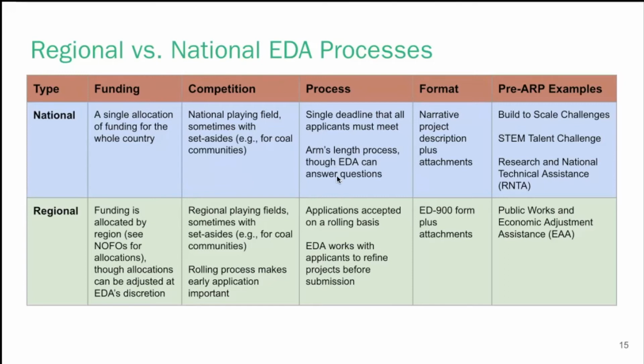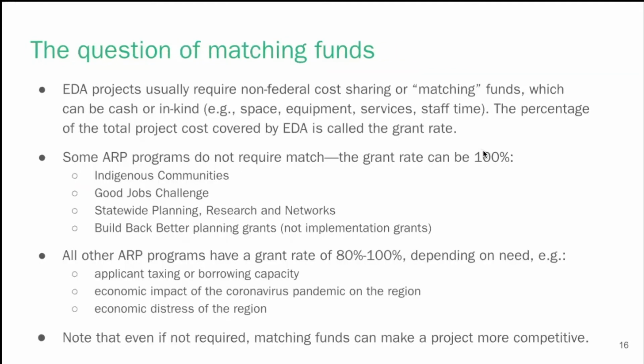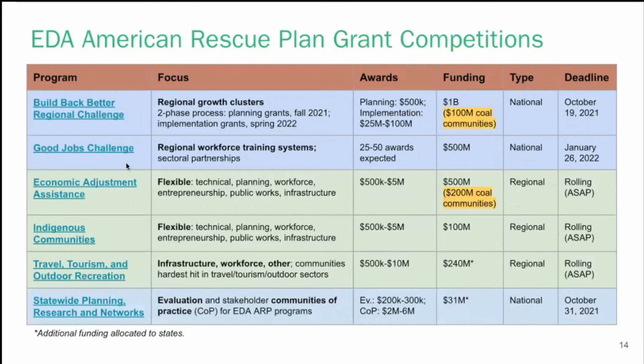I see we have a question about contacting EDRs. We can drop a link to the EDR contact. It's in all of the notices of funding opportunity. So on the previous slide here, no, the other direction. These links on the left take you to the opportunity page for each of these.